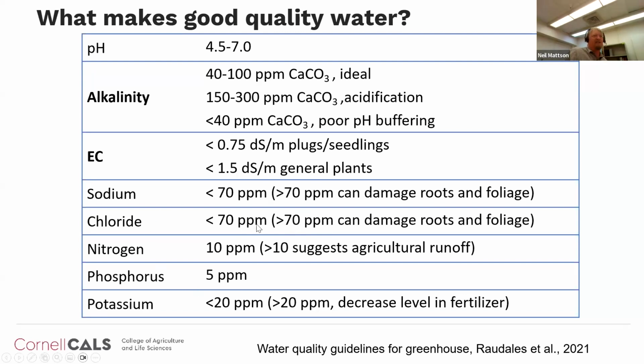So then we take a look at some of the individual components, some of the individual elements that can be in our water. So beyond EC, for example, we'd want to know what is the sodium and chloride concentration. And if those are higher than about 70 parts per million, we can sometimes see damage to roots and foliage. Nitrogen is a plant essential nutrient. The one thing that we're worried about in terms of potability or drinking of water is that high nitrogen will render drinking water unsafe. But for agricultural crops, we can take advantage of that extra nitrogen.